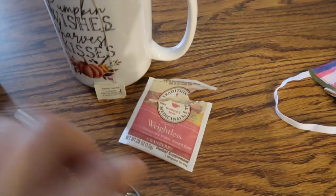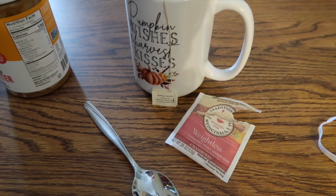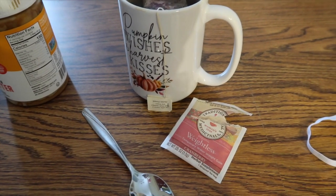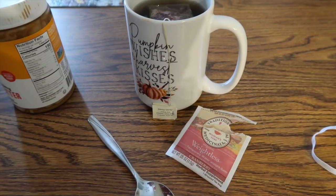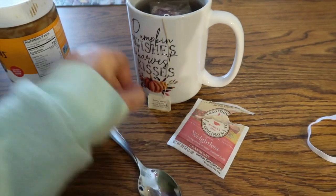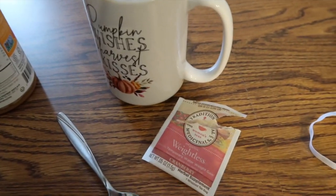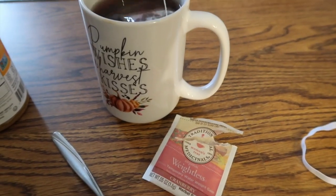I'm having some of this weightless tea because the scale just keeps slowly creeping up and up and up just a little bit. My gain today was 0.2 or 0.1, one of those two, like hardly anything, but I can tell that I am bloated. Thank you, PMS. So I'm trying to do what I can to mitigate it.